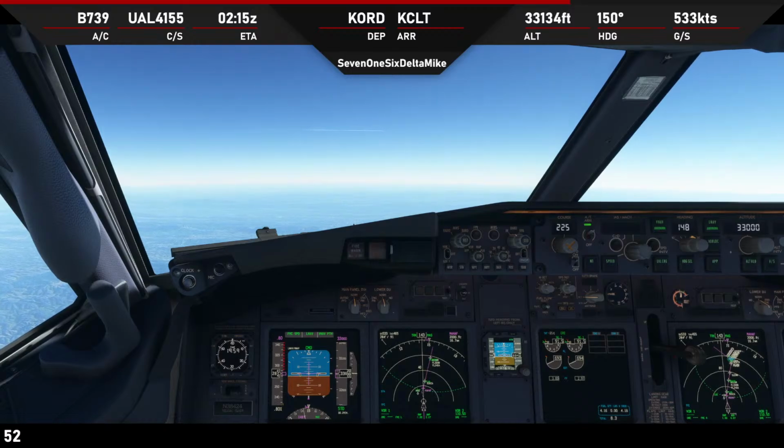Yeah, there's nothing wrong with the 700. I actually flew it. It's a freaking bat out of hell. And they say the 600 is even more like that. It's just got so much power in a smaller airplane.